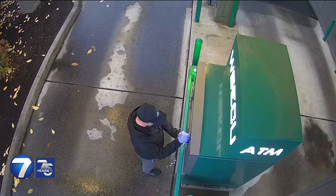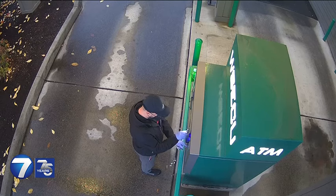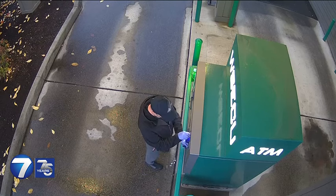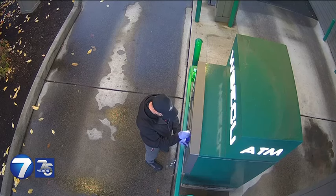But how? This surveillance video shows you the sophisticated new devices criminals are using. It's called a shimmer. It works like a skimmer, but is added inside the card reader, and you can't see it from outside the ATM.